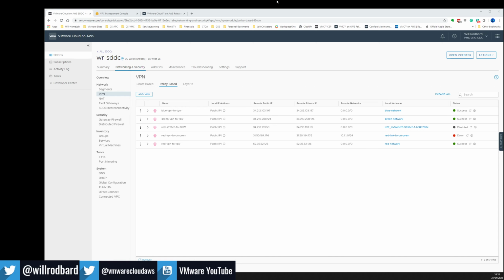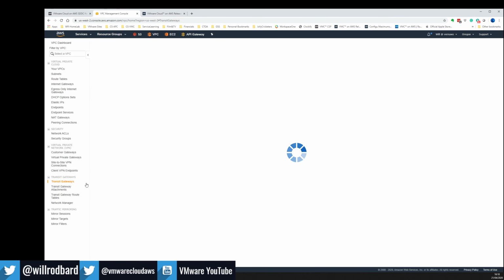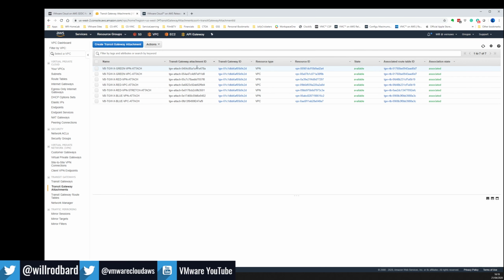And then in each of those transit gateways, if I just show you the transit gateway, how it looks right now, we have this transit gateway, and then we also have these attachments, and we've linked each of these to either the VPN or the VPC. So we've got a green attachment back to the VPN, and we've got a green attachment to the green VPC, as we're calling it, and the same for red and the same for blue. So let's have a look.